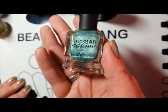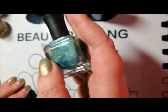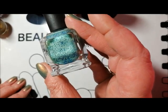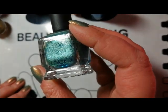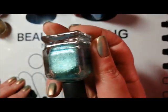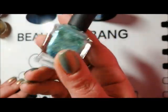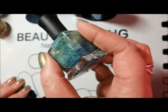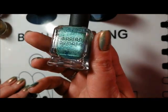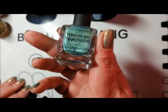I was so excited about getting this. This is Deborah Lippman's Mermaid's Dream, and I think it's just because it was very popular a few years ago. It's a kind of minty green with lots of blue and silver glitter. It's a little bit textured on the nail and I just don't reach for it. I've swatched it more than I've worn it. So I'm actually going to say goodbye to Deborah Lippman, which is my only Deborah Lippman. But yeah, I'm going to let this one go.